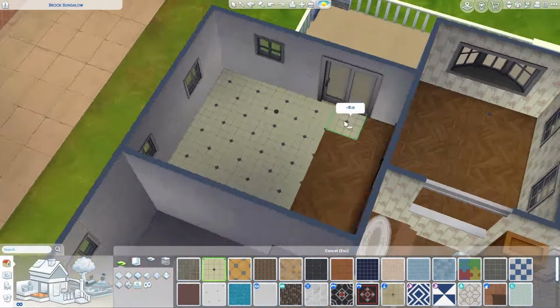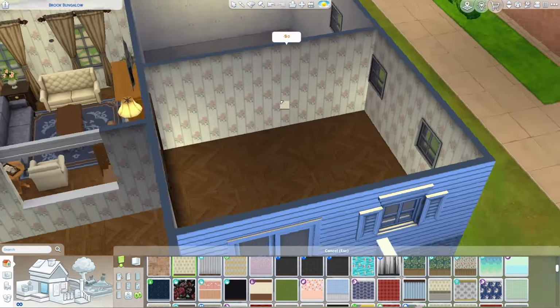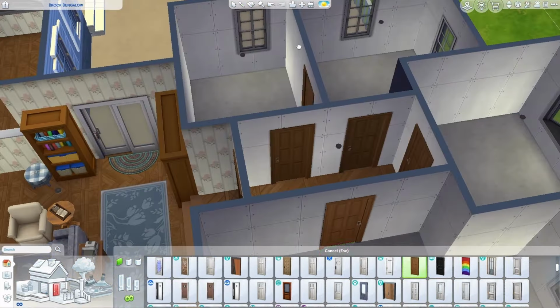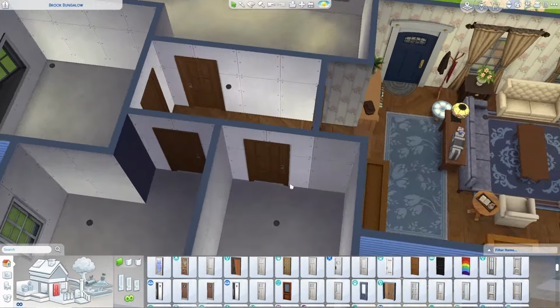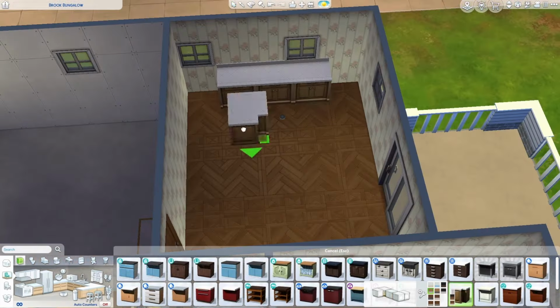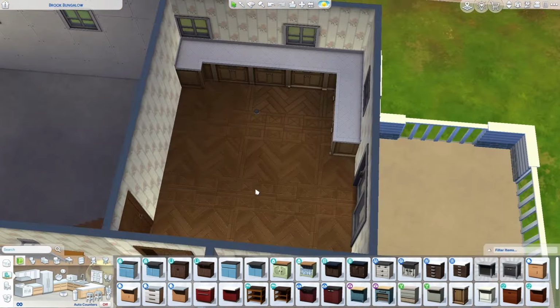But yeah, I figured out the rug situation there, which I'm happy about, and we are going to be working on the kitchen. So as you can probably tell, I had already done the layout and everything before I started filming because I knew that it was going to take a really long time, and this video is already super long because it's a lot of spaces to furnish.